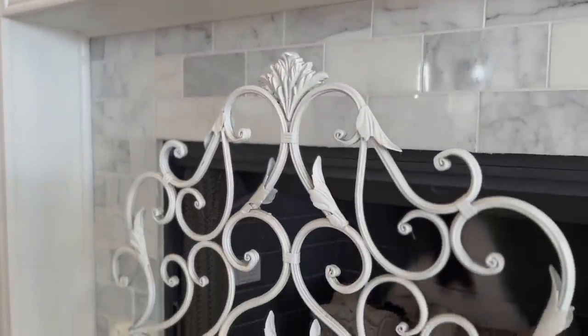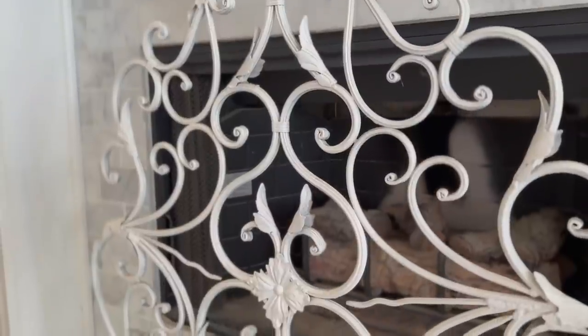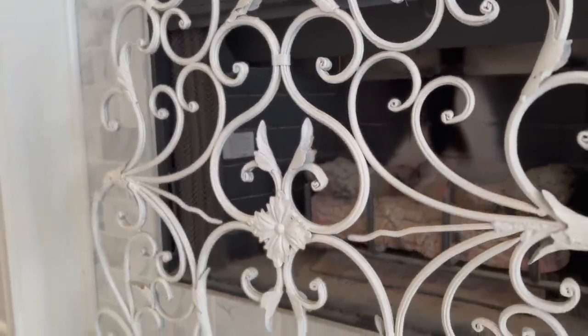I also always get asked about this fireplace screen. It is so pretty. I found it at Hobby Lobby, and I did paint it white.